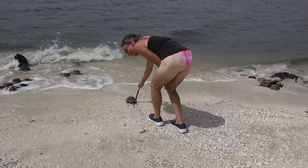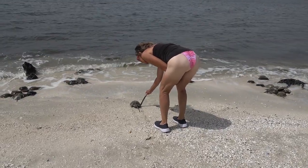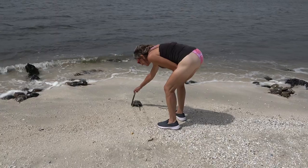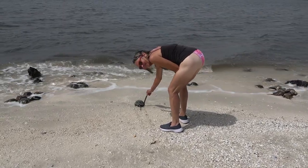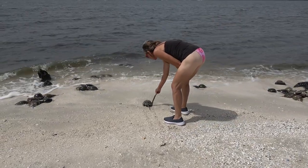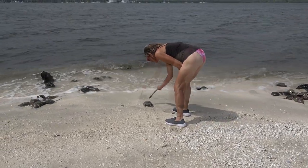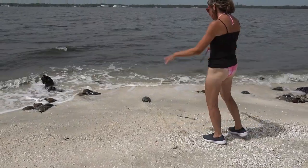Karen is helping the, I believe they're called Limulus polyphemus, horseshoe crab, back in the water. She's so good. I thought it was a goner, but no. Join your friend.